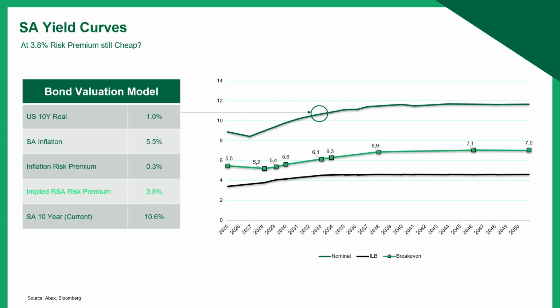But there are two things we want to point out. The US 10-year at 4 is good value, in our opinion, and the SA inflation number of 5.5 is probably on the higher side. Pre this kind of inflationary bout, I think long-term inflation expectations were probably moving towards the 5 handle. And now that we've had this period of slightly higher and extended inflation, it's probably moved to 5.5. But we do think that over time, that expectation will move back down towards the 5 handle.